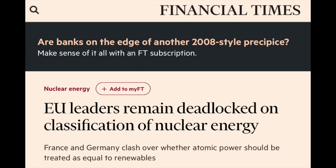EU leaders remain deadlocked on classification of nuclear energy. France and Germany clash over whether atomic power should be treated as equal to renewables. So you have advocates trying to make nuclear power considered a renewable energy. That would just bring more money into the space. France pushing nuclear power. They want it classified as renewable because they are investing heavily into it.